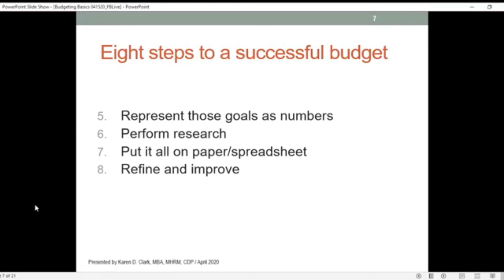Number 7, put it all down on paper or a spreadsheet. It doesn't have to be fancy. You can get fancy with it, and I'm going to show you some examples of that, but just make sure you write it all down so that you can actually see it and not just keeping it in your head.